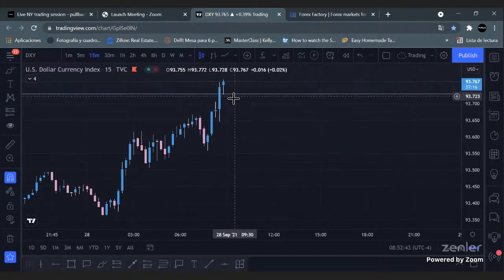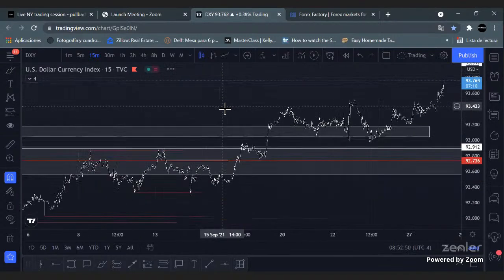DXY came down, tested that high. All right, we broke it, came down, tested it. Looks like it's going to have a continuation higher.